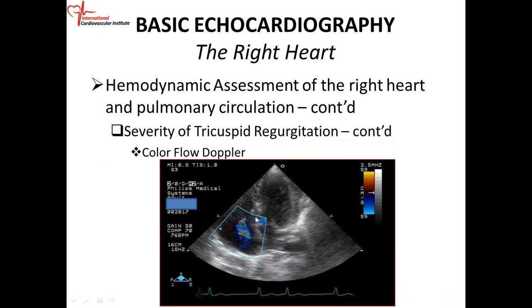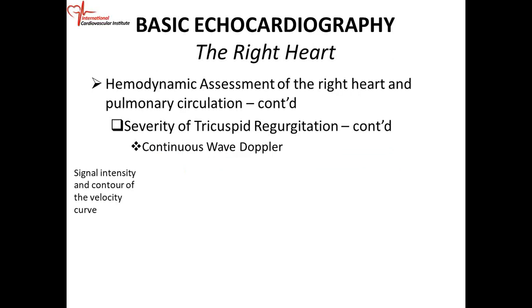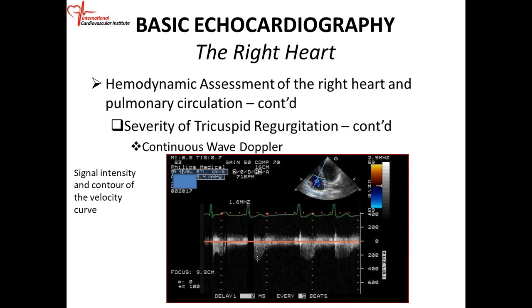So, four chamber view, your color Doppler plays across the tricuspid valve, and you get some mosaic color going back into the right atrium. This doesn't look very severe, but you need other things to assess the severity. Continuous wave Doppler, you can see it's not a very dense jet.